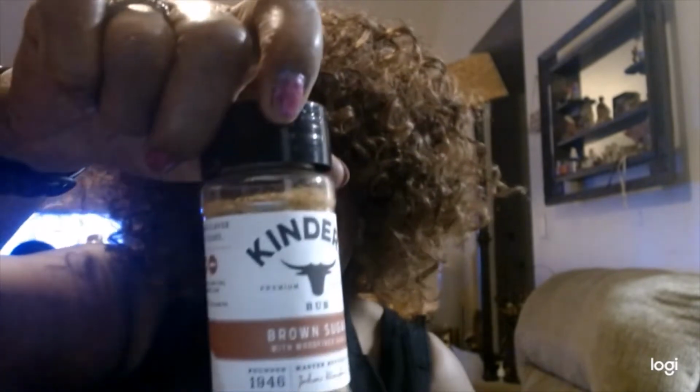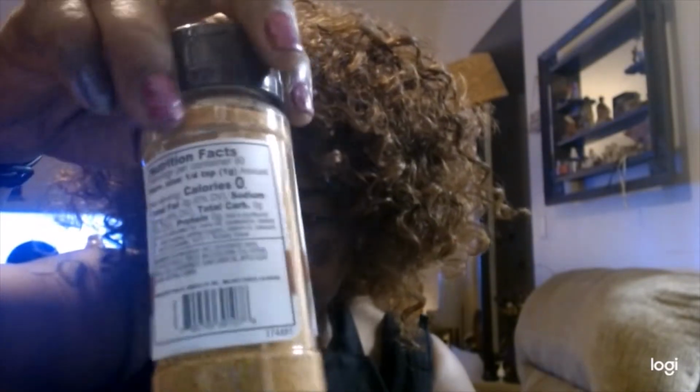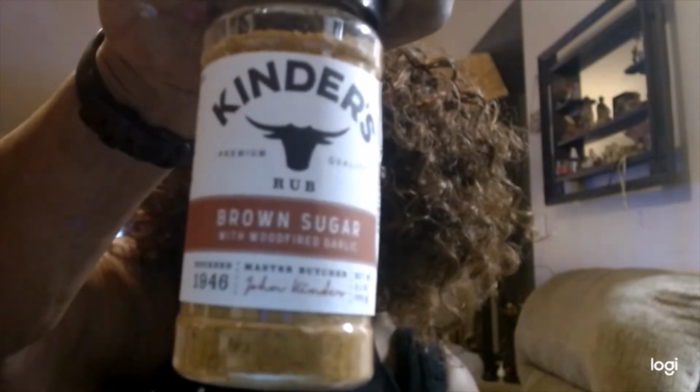These are some additional seasonings that I picked up. Some rubs for me. That's a brown sugar rub. I picked up several spices that I've added into my spice rack. Wanted to try some different things, and I'm looking for the Kinder's buttery steak. A lot of people are using that to season their protein sparing modified fasting bread, so it's something that I want to try also.